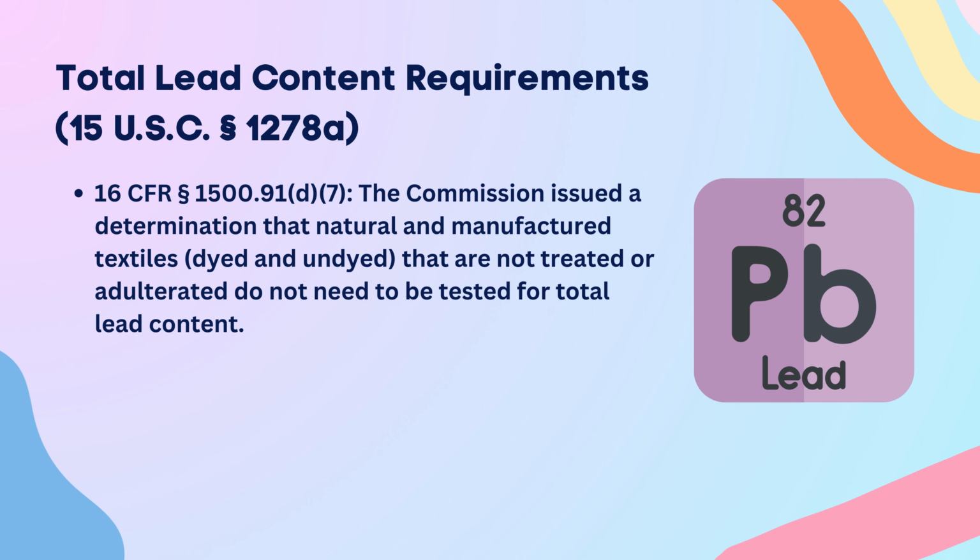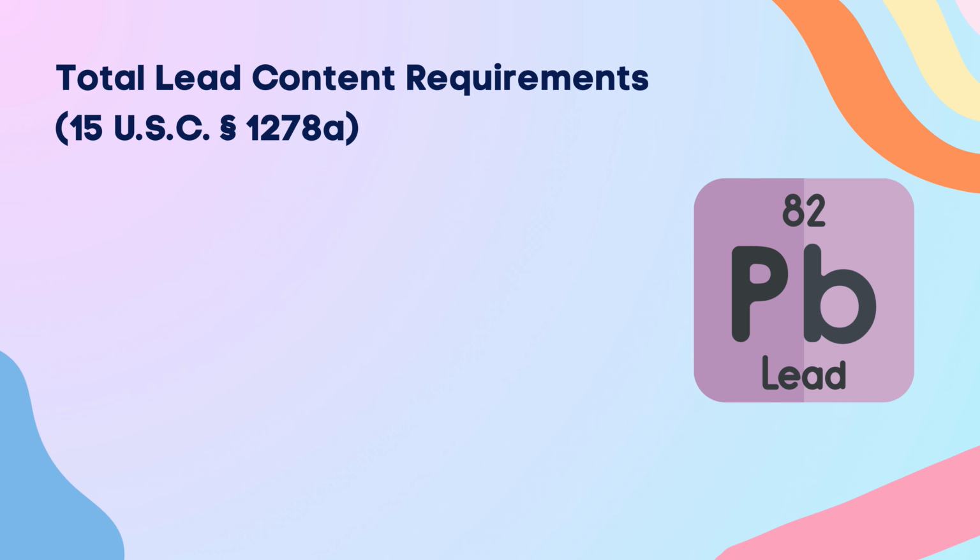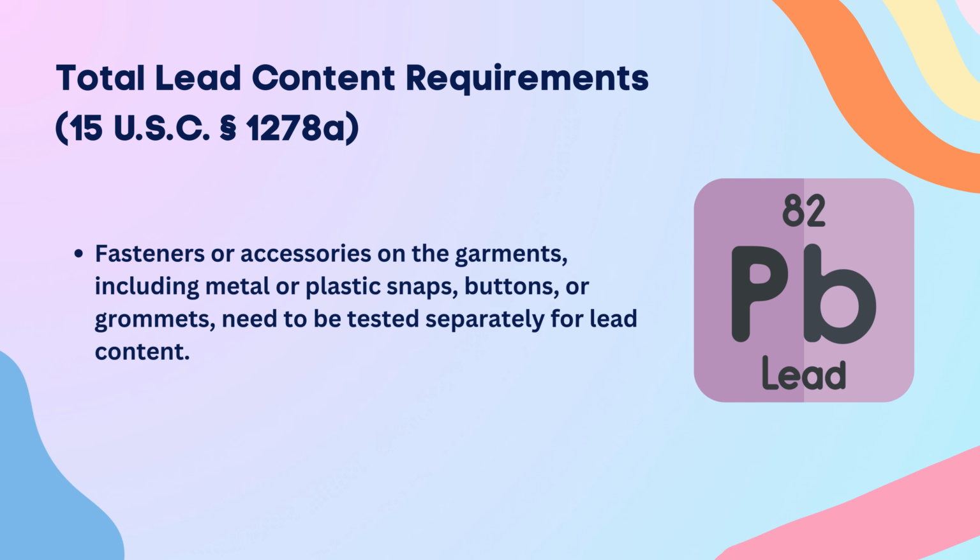Under 16 CFR Section 1500.91(d)(7), the Commission issued a determination that natural and manufactured textiles that are dyed and undyed and that are not treated or adulterated do not need to be tested for total lead content. CPSC also made similar determinations under 16 CFR Section 1500.91 for other materials, including wood and stainless steel. If the garments have any fasteners or accessories, including metal or plastic snaps, buttons, or grommets, they will also need to be tested separately to certify that they meet the total lead content requirements.